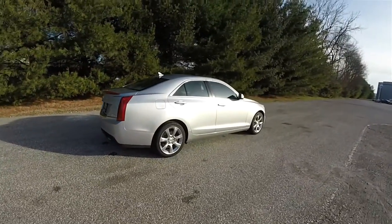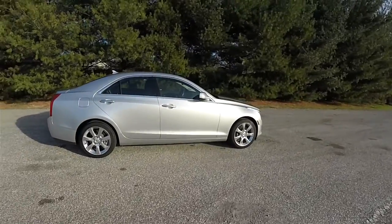All right, this does conclude our quick walk around look at this 2013 Cadillac ATS4.